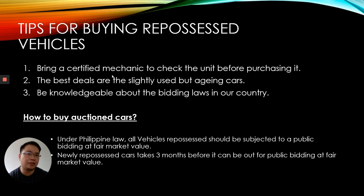Kasi alam mo na sa warehouse, may ganitong unit. May Mustang na ganitong unit na magkano na lang. So, yun yung maganda sa repossessed cars. And I'll talk more about it later with Automart, paano niya makukuha yung ganong kotse.